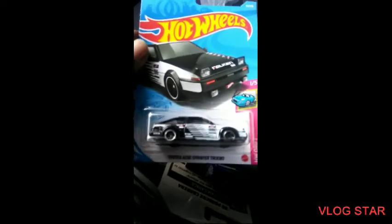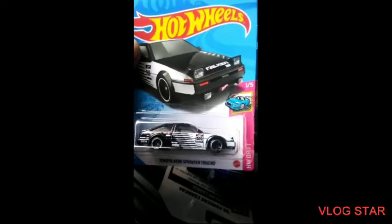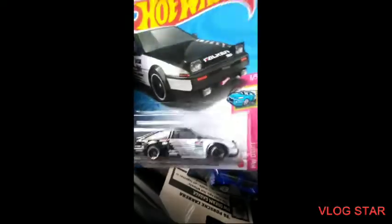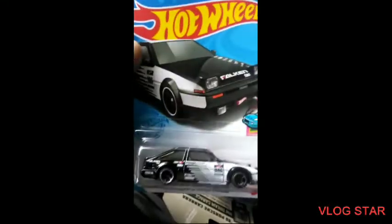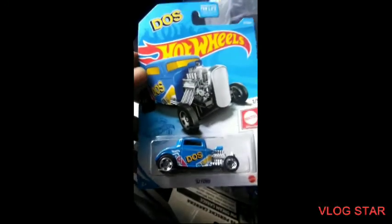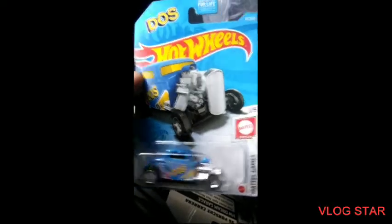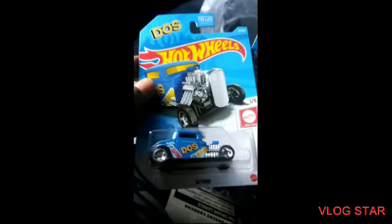Another variation color of the Toyota Sprinter. Looks pretty. I like that, that black and white. Oh man, that's pretty. I had to get those. I got Uno. Had to get those. '32 Ford. Pretty. I like that. This is out of G case also. Yeah, all these are out of G case.